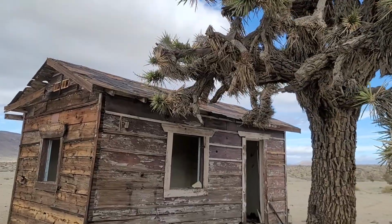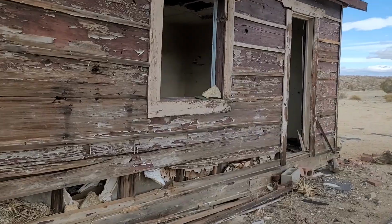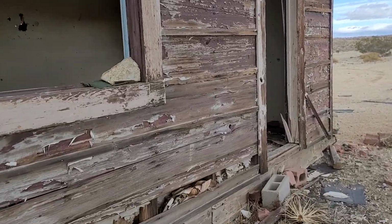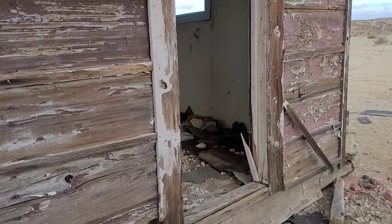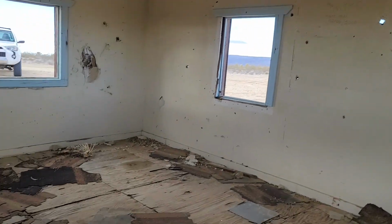Although it does kind of look like the type of shack where Abraham Lincoln might have been born. The Desert Abe Lincoln was born here, in the shade of a giant Joshua tree. Baby Abe Lincoln was born in the Mojave Desert on April 8th, well, I don't know.